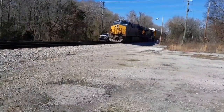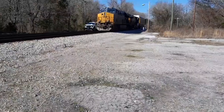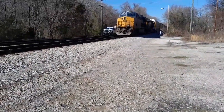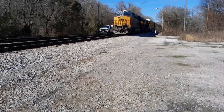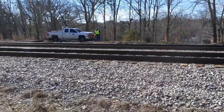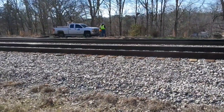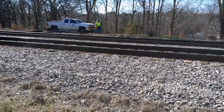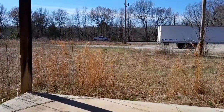We got another vehicle on the track over here. I don't know who that is. CSX highrail truck there. Looks like a newer one. Checking out maps or checking out defects, I'm not sure. Alright, I'll get some more in a little bit. Alright, their little meeting's breaking up over there.